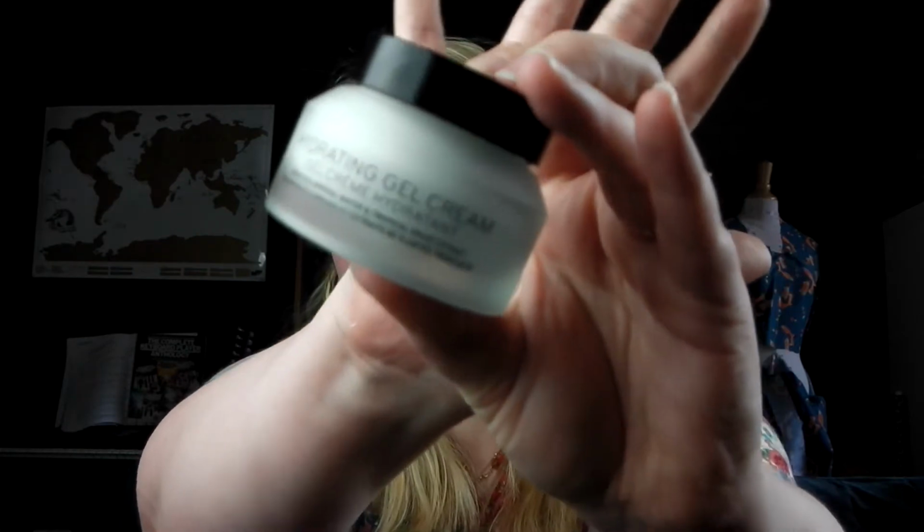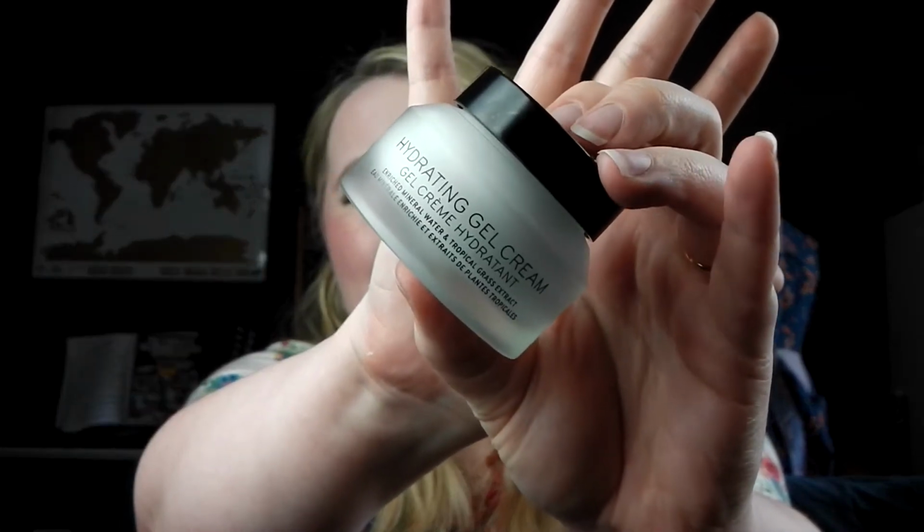Next up for beauty is the Bobbi Brown Hydrating Gel Cream. Gone. There you go, beautiful. So this I bought because I'm having just a Bobbi Brown moment at the moment.